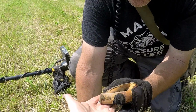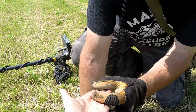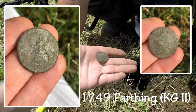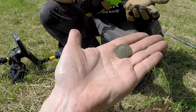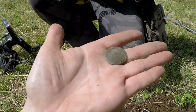1749. That is 268 years old, right? Wow, the backside's nice. The front's not too bad either. Oh man, I'm killing it today. I'm killing it. A bell, a silver thimble, a 1749 coin in great condition.